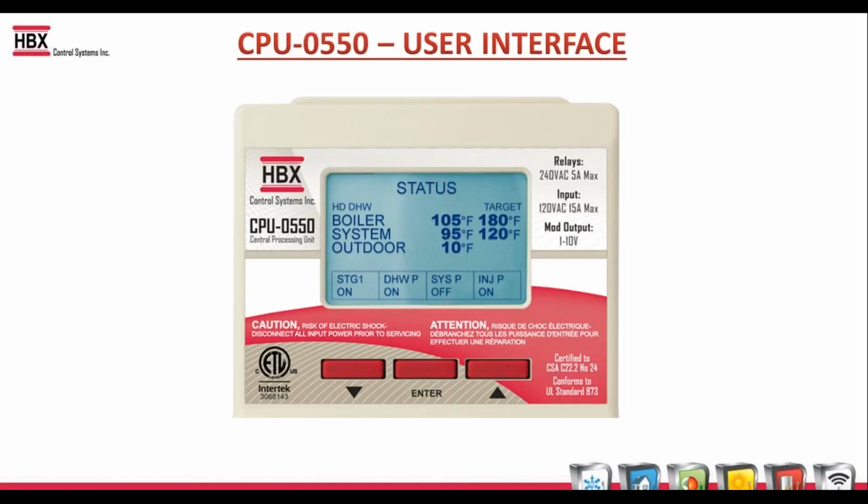So with the user interface, as I mentioned before, with the 1000, you had to switch between 2 screens. With the 550, that's not the case. Everything is just on one main screen. So you can see if you have a current heating demand, if you're running your domestic hot water, and you can see your supply temperatures and your targets.